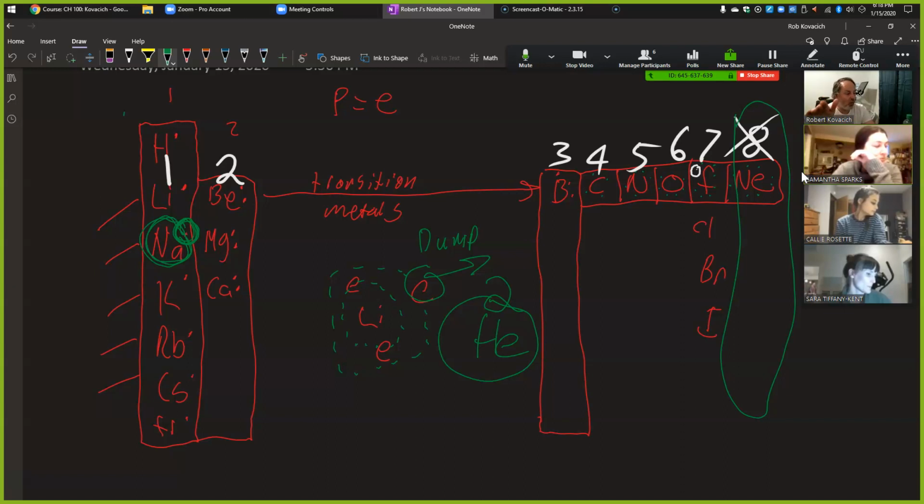It's in column number 1, so its Lewis structure is 1 dot. So it's trying to give 1 electron away, and that's what they're all trying to do. The whole row has 1 electron that's reactive, and what is it trying to do with that 1 electron? Get rid of it.